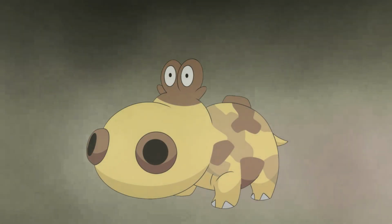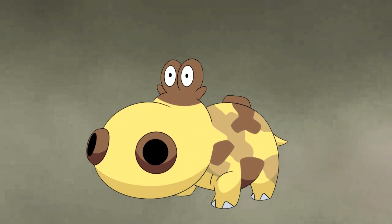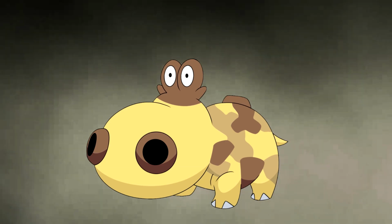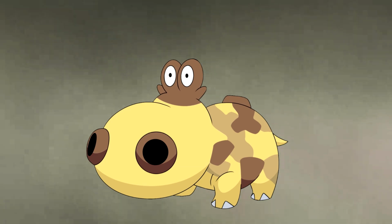Hippopotas. Pokemon Diamond, Pokemon X, Omega Ruby, and Brilliant Diamond. It lives in arid places. Instead of perspiration, it expels grainy sand from its body.